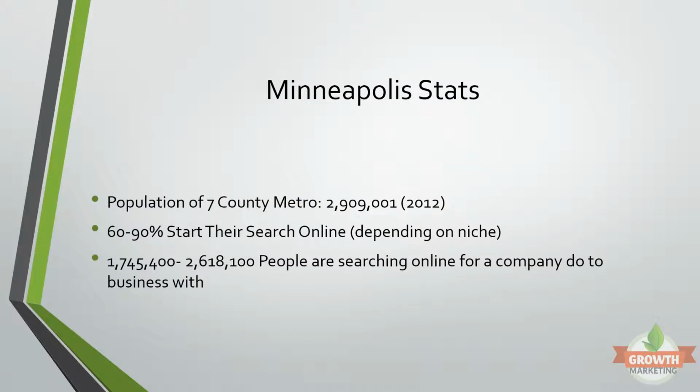So let's talk a little bit about some stats directly related to Minneapolis. There's a population in the 7-county metro area of about 2.9 million people. And 60 to 90% of people actually start searching for a company to do business with online. Now, this is going to depend on the niche. Some people will call friends and family to ask for a referral, and some people just always go online. So it really depends on the niche.